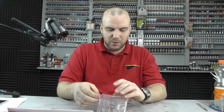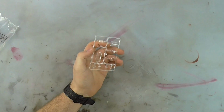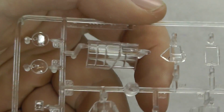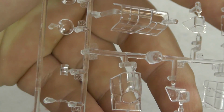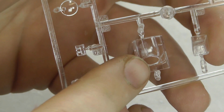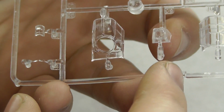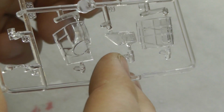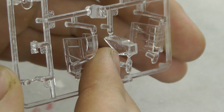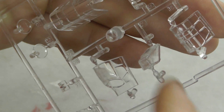Then we come to the last bit, which is the disappointing part of this kit, and that is our canopy section. I don't know how well you're going to see this on camera. I'm thinking you might pick it up quite easily because it is quite bad. A lot of it looks like it's been really scratched in the box. We've got another piece here. Look at all those scratches going on with this piece. Absolutely terrible, actually. Not looking good whatsoever, especially on this piece here.